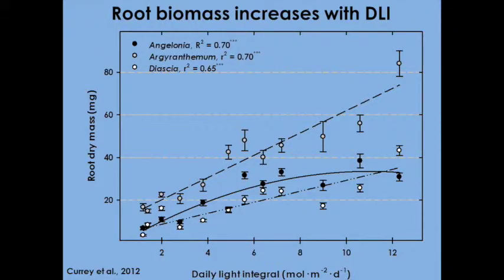When we look at species, they can respond very differently in terms of supplemental light. So you can see that Agaranthemum is very responsive to DLI. As we increase from 1 all the way up to 12.5 moles of light, you can see how that root dry mass increases quite a bit. There's other species such as Angelonia that you can see that right around 7 or 8 moles, really root production starts to level off.